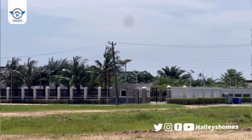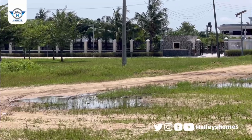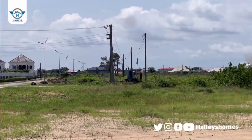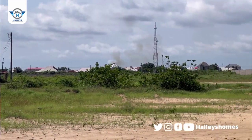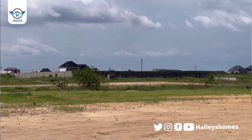So the reason why you should key into this estate is that it is directly facing the expressway. This estate is in a developed estate. The topography is 100% dry. So many facilities will be given to you instead of the usual facilities. So you do know what to do. Start dialing the numbers showing on your screen. Let me take you here so you can see how beautiful and serene this estate is.